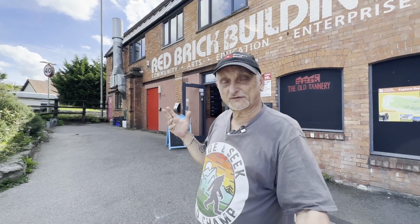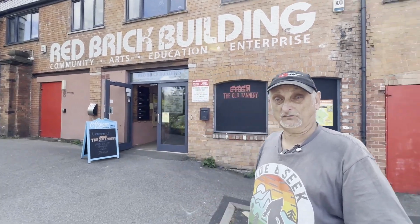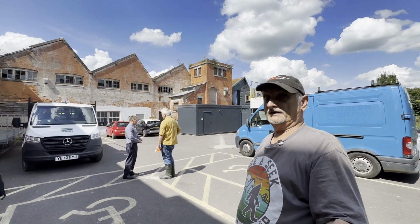Well then, ladies and gentlemen, we're back here now at the Red Brick Building. Now everybody knows Red Brick Building A and B, but not many people realise that across here is Red Brick Building C, which is still derelict, much as this place was.